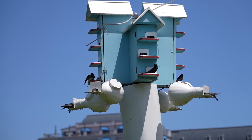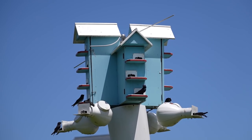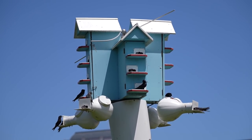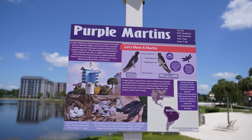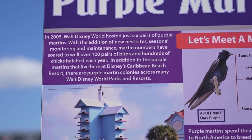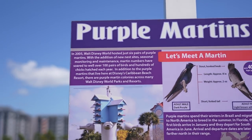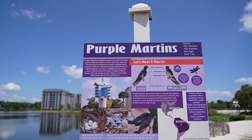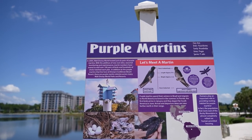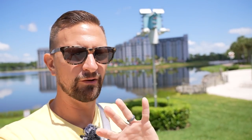This is a lower birdhouse compared to the ones at Epcot. The ones at Epcot are up way higher than this and harder to see the birds. Yeah. You always want to have purple martins near the water. This is wild. The sign says, in 2005, Walt Disney World hosted just 6 pairs of purple martins, and they added new nesting sites, and the population has soared to well over 100 pairs of birds. Wow. Just a couple of real quick facts about the purple martins. They are insectivores, so they only eat insects.